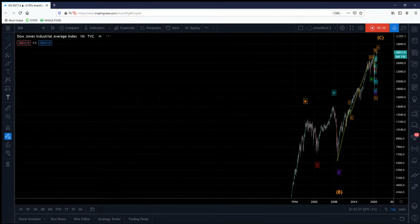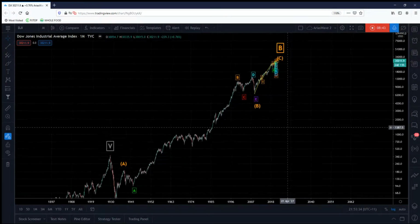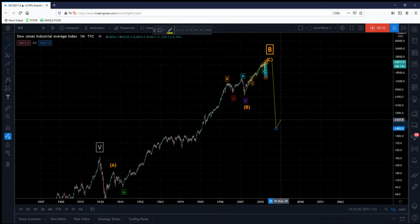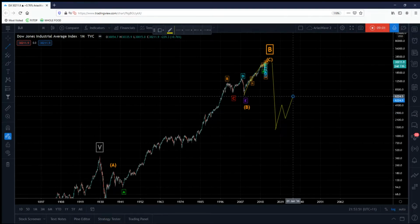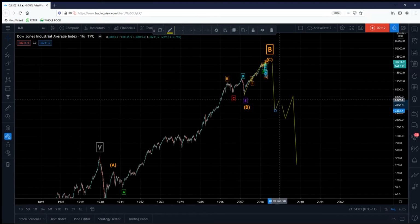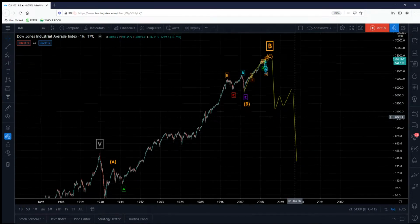Now, I've touched on this sort of thing before, right? And I've mentioned it many times, even in this video, that when B wave expands, right, you tend to see the CDE happen in one go, right? So I'll just put a mini zigzag in there so you can see it. Now, how small that zigzag is, I don't know, and I'm not going to get into that here, right? Now, I'm not saying it's going to go that low. This is basically just for illustration purposes, right? It could go something like this, right? Yeah, it's just for illustration purposes.